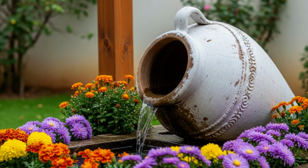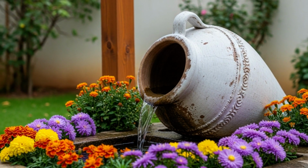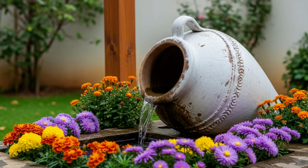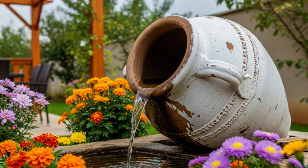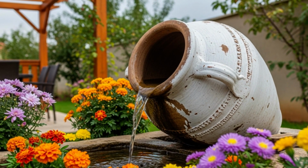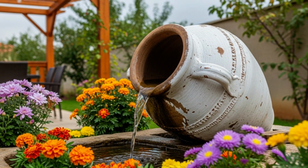Even in a tiny patio or small yard, the fountain becomes a center of calm. Visitors pause, drawn by the sound. Children lean close, captivated by ripples spreading across the basin. Birds dip their beaks, finding refreshment in the stream.